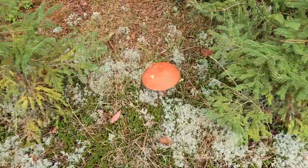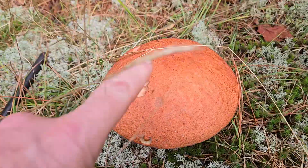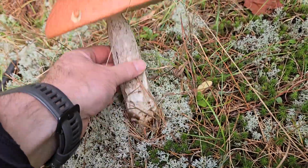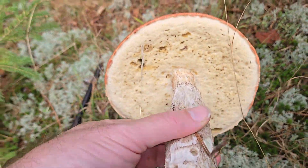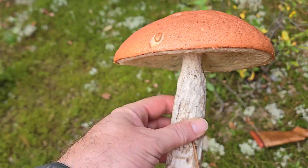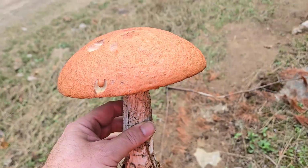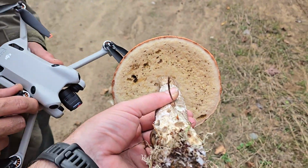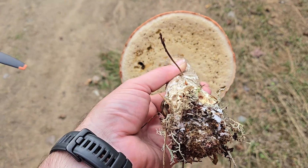Let's see if this guy's any good. Good for a look, anyway. Yeah, that guy. We'll take it to Steve. A big birch bolete. That's a monster. Yeah. Holy! Look at the size of that thing, dude. Yeah, we've seen him, man. I don't think it's good though.